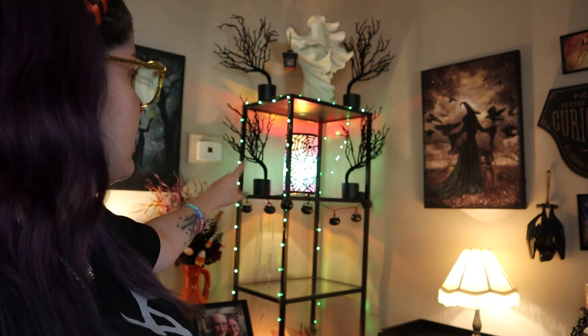I do have some branchy trees on this shelf, and then up there with my little ghosty lady, I got our Cracker Barrel ghost. I got her last year. I was so excited to snag her. Her name is Mrs. Beauregard, because I just love that. It seems like a very old Southern name. So I thought, she seemed like a ghost from the South in the 1800s, you know? I'm getting that kind of vibe. So I love her. She stays up there year round. I added some branchy trees already.